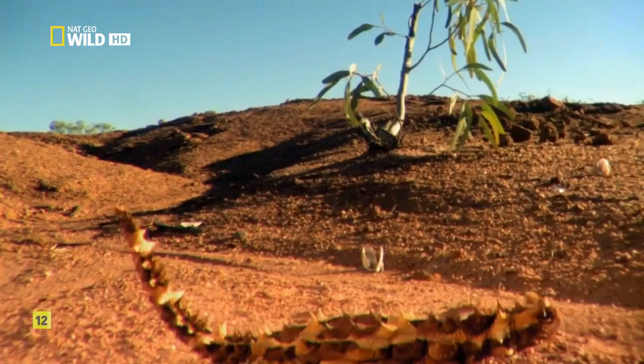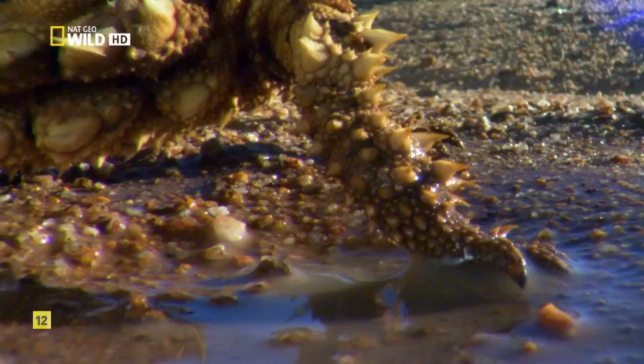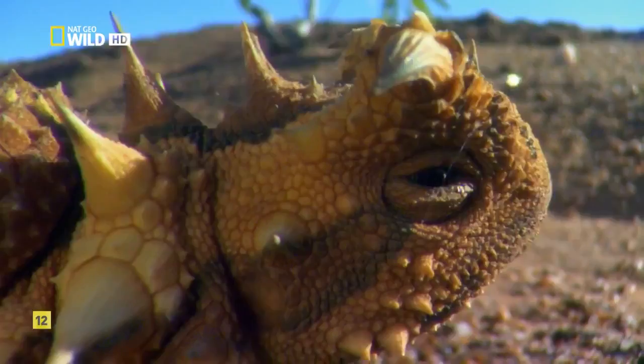This sit-and-wait approach to eating works for drinking as well. Those thorny scales aren't just for protection. They're one of the most ingenious desert adaptations. Whenever the little devil encounters water, all it has to do is touch it. The scales on its body work on the capillary principle, channeling water through grooves towards its mouth, even against gravity. The lizard only has to get its feet wet to receive a sip of water.